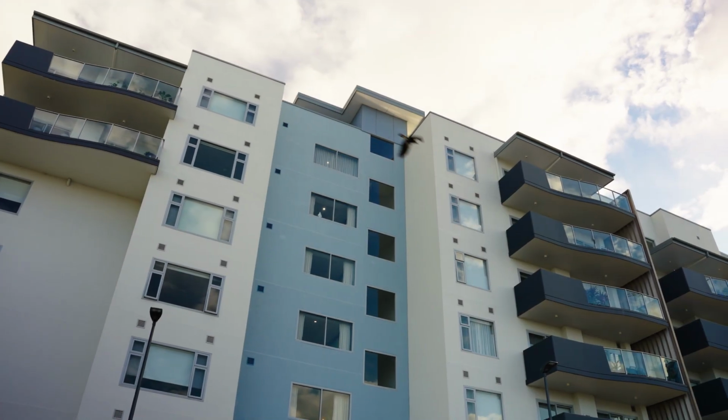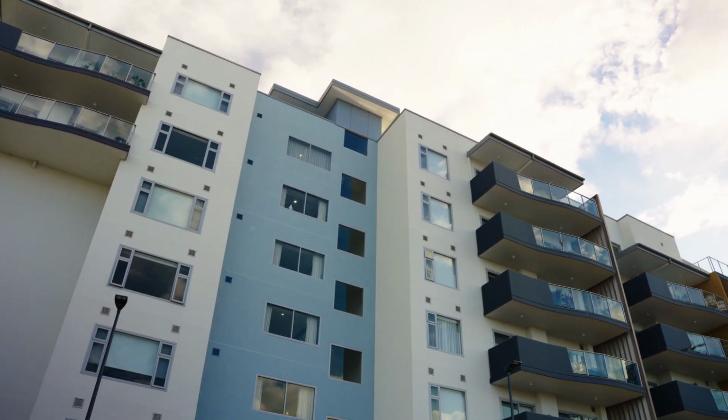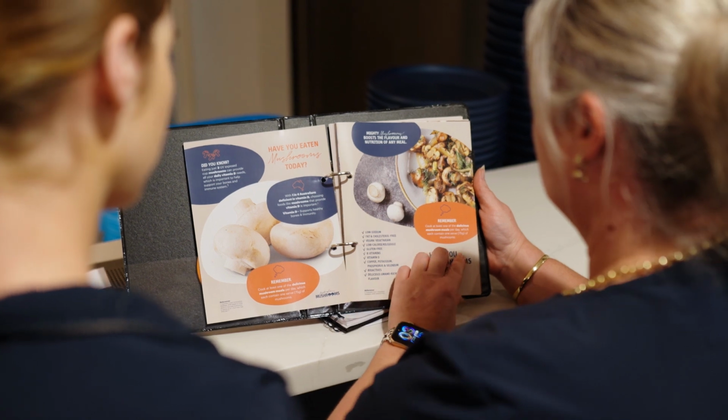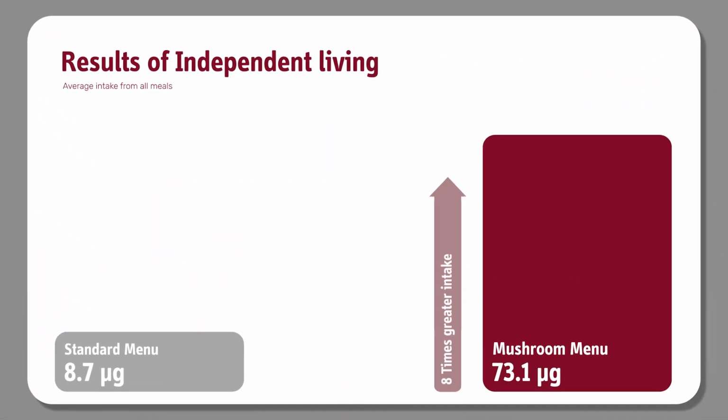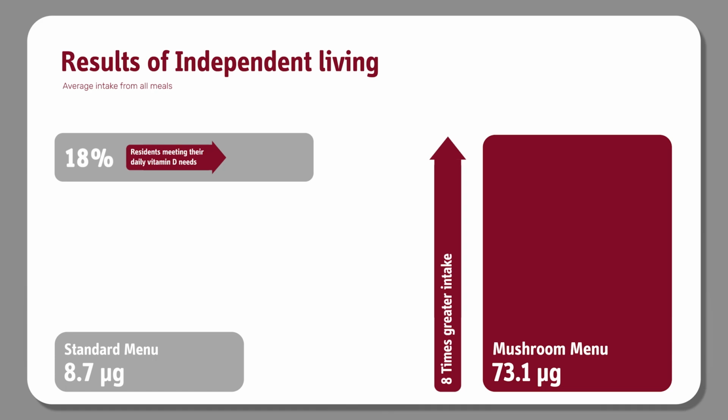Now in the independent living, we asked them to just add 1 serve across the day, make a recipe from the recipe book and inspiration that we provided. And what we found is that their daily intake of vitamin D was 8 times higher when vitamin D mushrooms were added to the menu, which meant that they went from 1 in 5 meeting vitamin D needs to 100% of the independent living residents met their vitamin D targets. And their meals weren't provided to them, they actually had to make it.